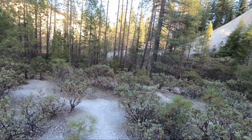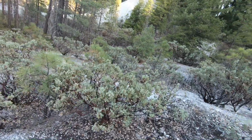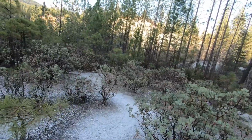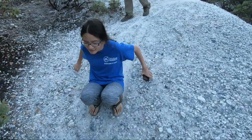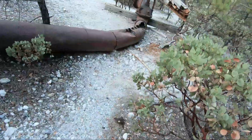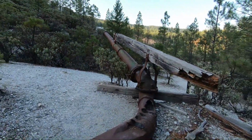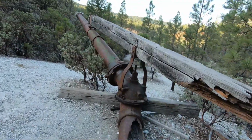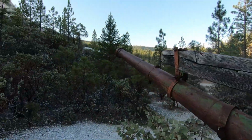Careful now. I'm trying to find the least steep. Careful now. What are you skiing for? Well, that's one way to get down. The manzanita want to eat me here. Don't cut yourself on there. Don't get tetanus.